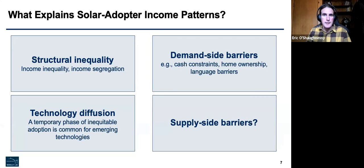A second high-level factor is technology diffusion. For most emerging technologies, there is this temporary phase of inequitable adoption, typically because costs tend to be high. You can think about this for personal computers, which used to cost thousands of dollars and were well out of reach for many households. But over time, as costs have come down, personal computers have become more ubiquitous across the income distribution.